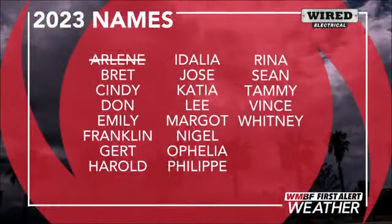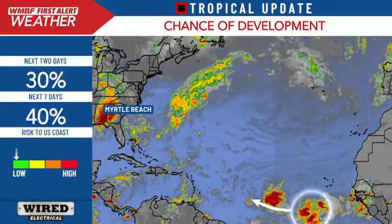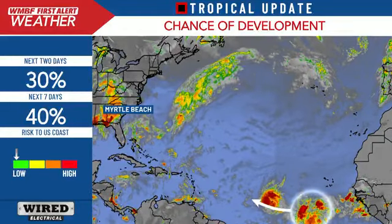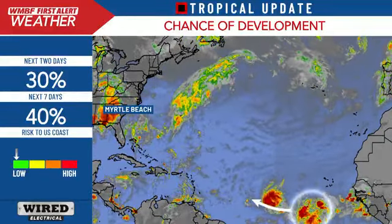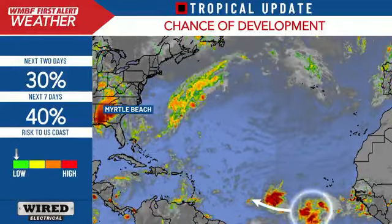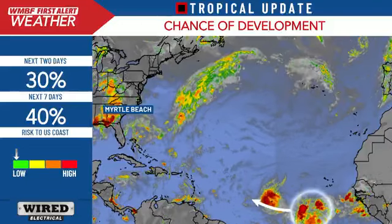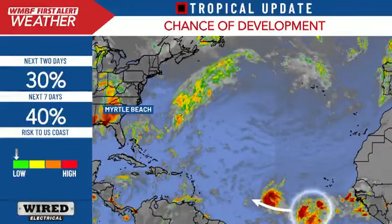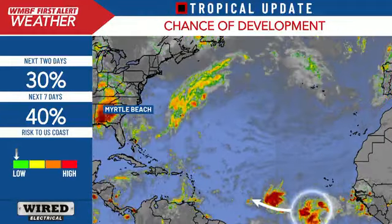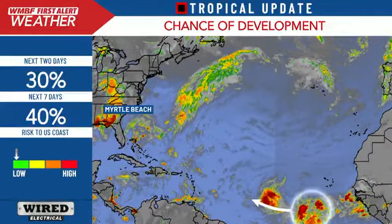You'll notice it's not only Brett, but I think Cindy could also be issued later this week. The reason I say that is because right behind now Tropical Depression 3, you now have a 40% chance of development over the next 7 days. So we'll look at a 40% chance of development over the next 7 days, 30% chance of development over the next 3. This is certainly one of these stronger storms.